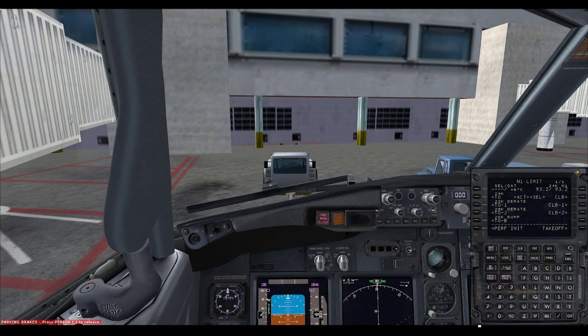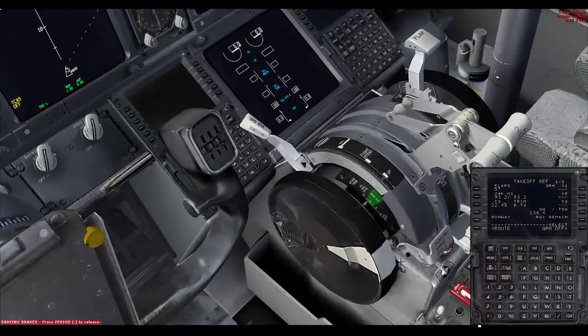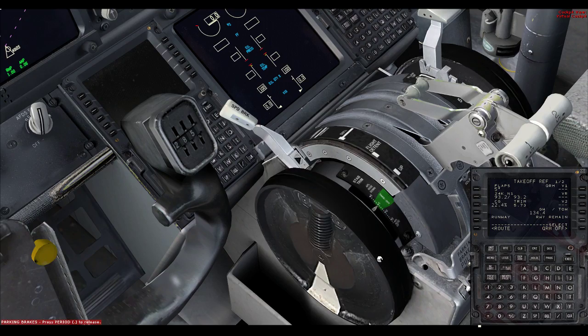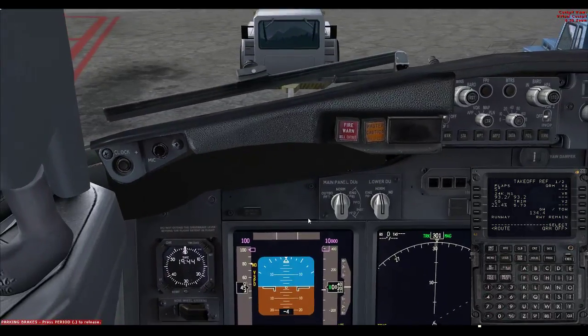Oh yeah, duh, I need to see, 7,000 feet. Okay, so we're going to use full power on this thing, with flaps 5. 5.73 on the trim. Something like that.